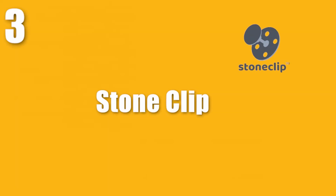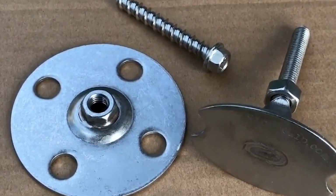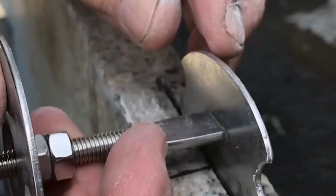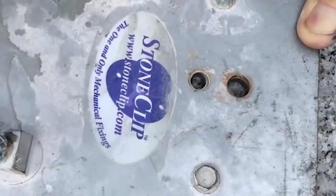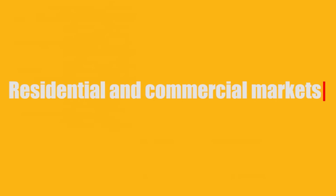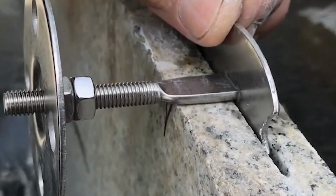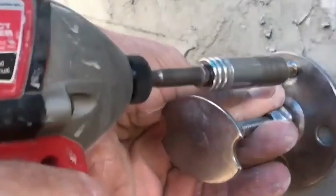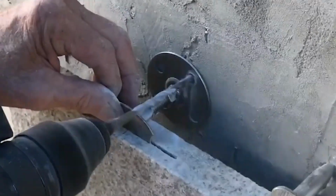Number 3. StoneClip. An Australian-owned family firm called StoneClip specializes in the creation of distinctive stainless steel brackets for the mechanical fixing of large format panels, natural stone, ceramic, and stone wall cladding in both residential and commercial markets. They have been distributed to Australia and other countries for 15 years. A patented, engineer-certified tool called StoneClip provides several solutions to accommodate various stone weights, dimensions, and sizes.